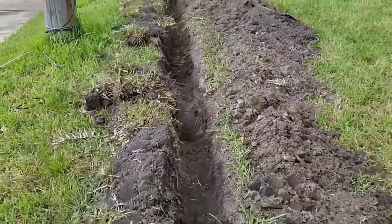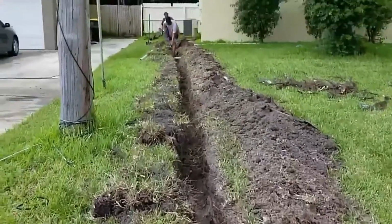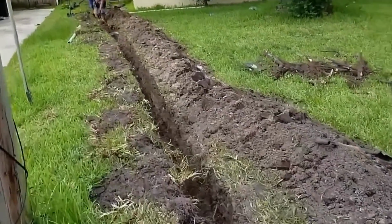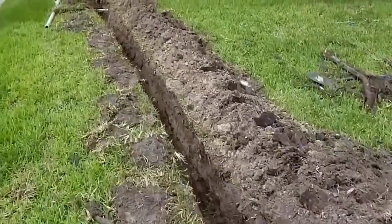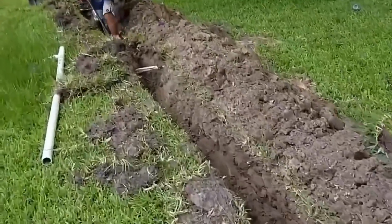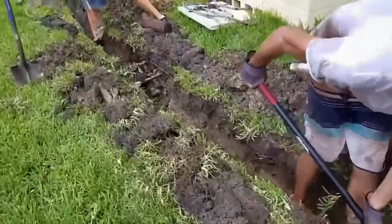And so outside the house here, we're working on the discharge line. This is going to pick up a downspout from the rear, but it also is where we're going to discharge the sump pumps. You remember that we talked about bringing that water out of the crawl space. Well, that's what we've done inside. Now we need to discharge that water. So we're digging the trench. We're also going to run the downspout drain through here as well.